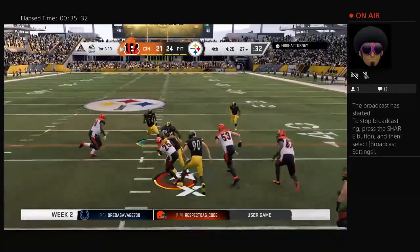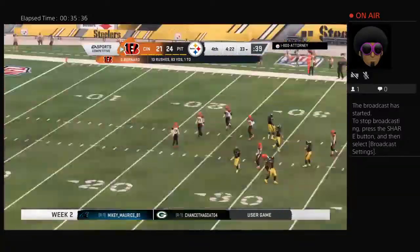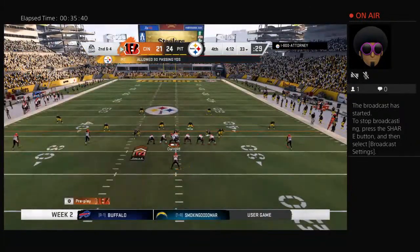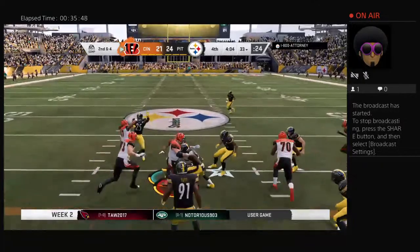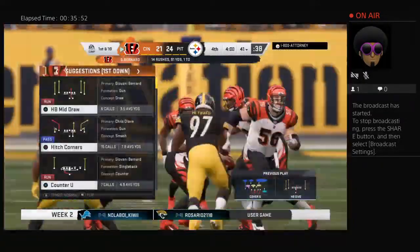On 1st down, Bernard. It's a 6-yard pickup, and it gets him to 2nd and 4. They'll run again with Bernard. That one a first down pickup of 8.